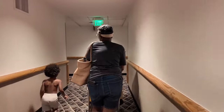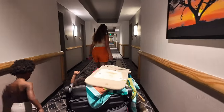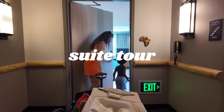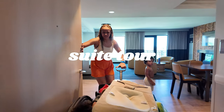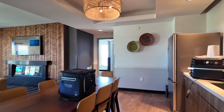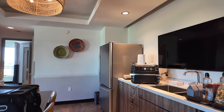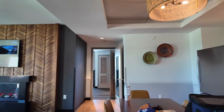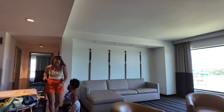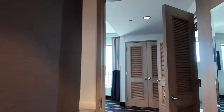Now, since there were 12 of us, we wanted to stay together for this family trip. So we booked the presidential suite, and it's a 3-bedroom suite, and look how beautiful it is. And it was huge, okay? It had an 8-seater table, a full fridge, a sink, a TV over the sink.